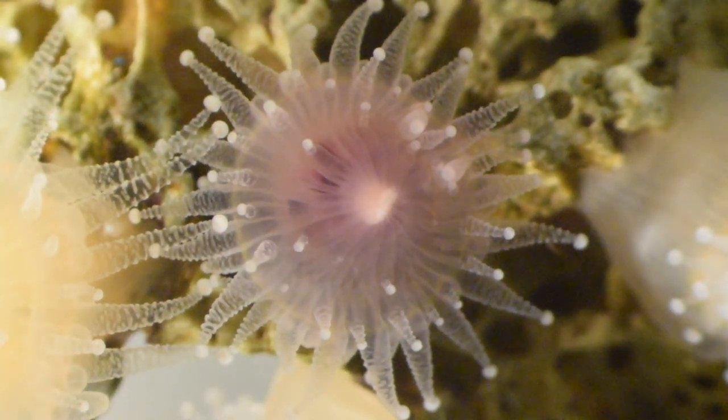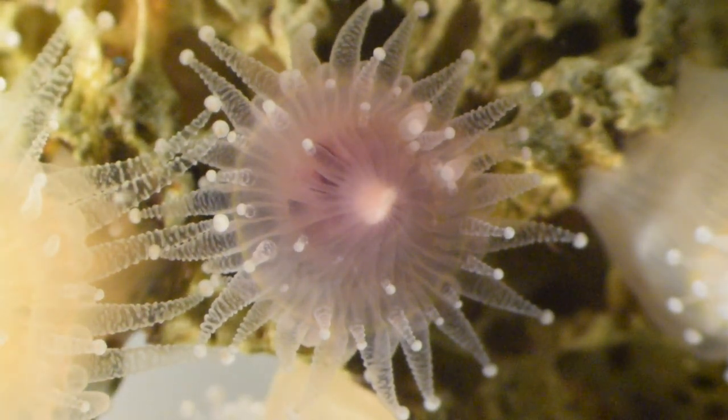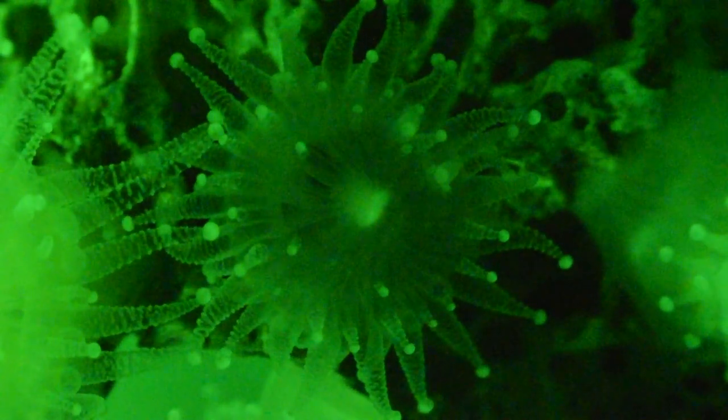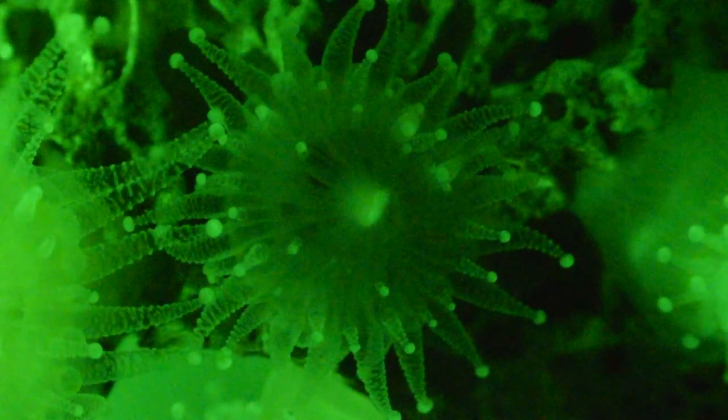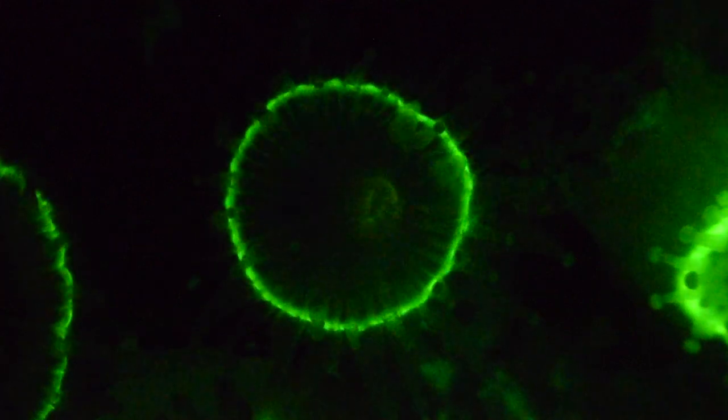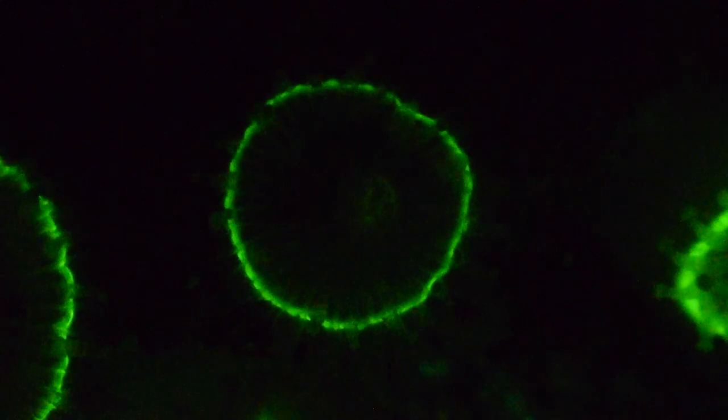Here's the specimen in white light. Here it is in white light with the green emissions filter put on the microscope. And here it is illuminated with blue light with the green emissions filter. So all bright green in this situation indicates the presence of a fluorescent material, which in this case is a kind of green fluorescent protein.